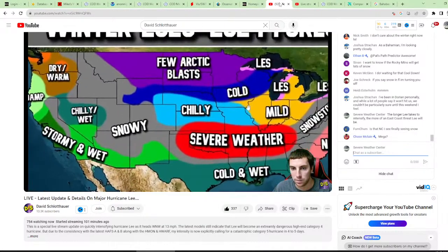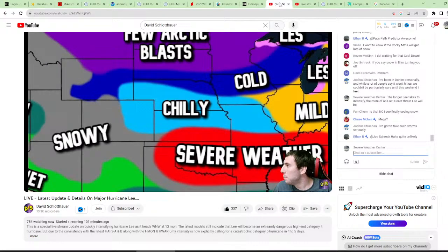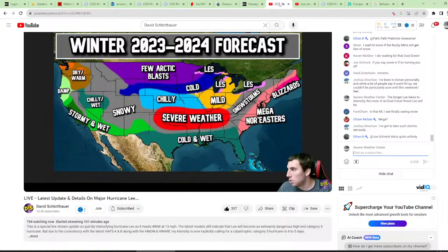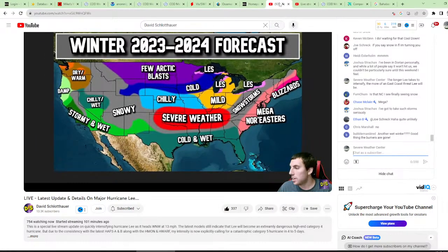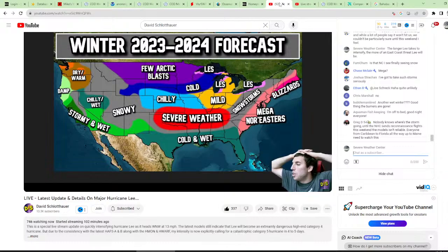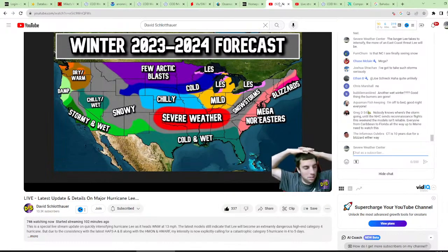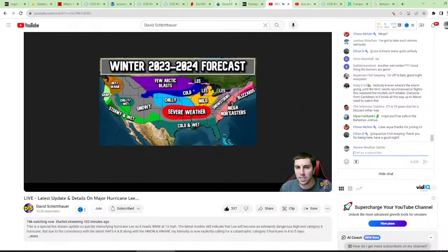So the reason is that the longer it takes for the storm to intensify, the further west it will get, because it won't be able to tap into the steering currents from the jet stream. Yeah, that's about right. So my concern is that.